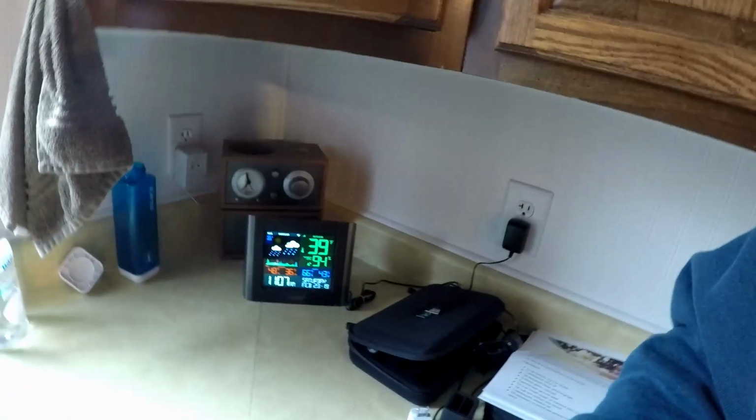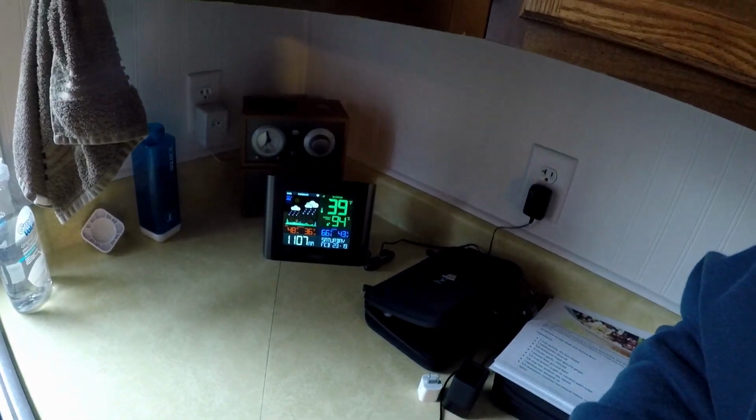As you can see, it's like 40 degrees, which is kind of odd for Indiana in February. My hair is all jacked up because I just got out of bed. And we're going to work on the passenger side subframe connector from Team Z. But first I got to finish brewing this coffee, then we'll head out to the shop.